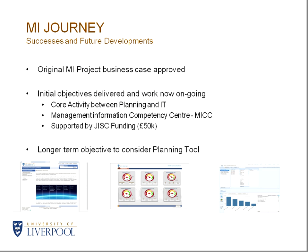So I'll share with you today some of the different aspects of our journey from doing our original business case to delivery against our project objectives, and now our sort of future plans and what we're thinking of doing next. As we said at the beginning, we did have Jisc funding to support our project, which we were obviously very grateful for. What that allowed us to do is to have a full-time project manager dedicated to this work. I think that was really critical in helping us move things forward in a quicker time frame.